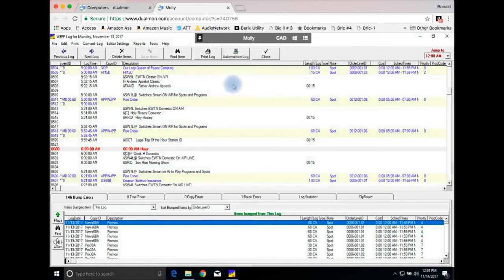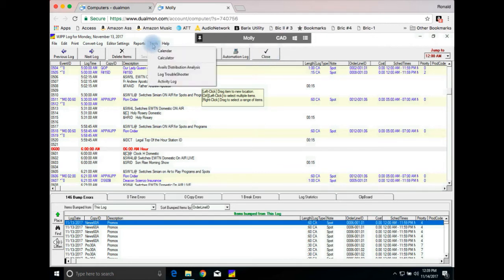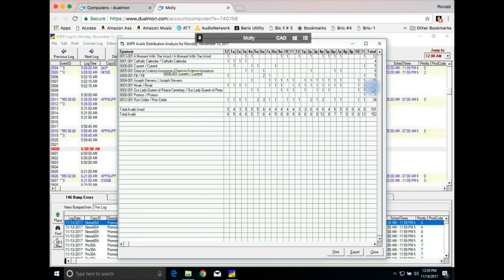I will show you one other thing about this log. Let me go up here and go to Tools. And in this particular case, I'm going to go to the Avails distribution. This is going to show you in Avails distribution what's going on here. It says that we had 152 Avails for that particular day that you're looking at, and we actually used 101 of those Avails. A Moment with the Word was played 12 times during the day.